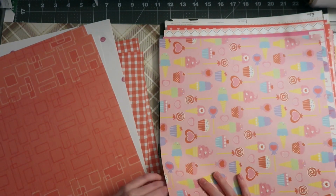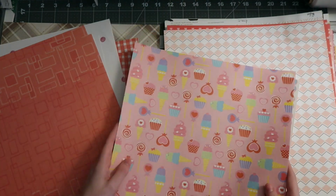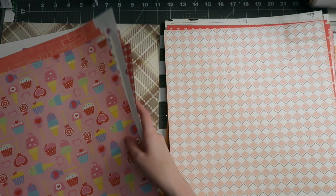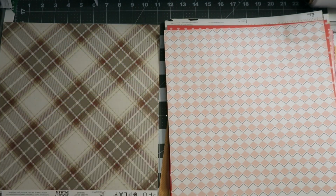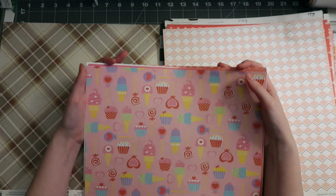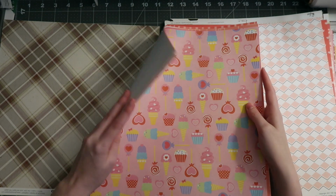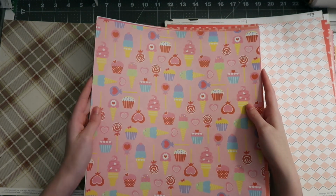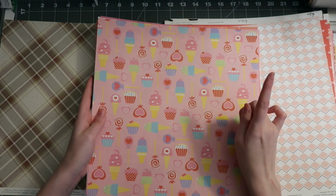So this is from the Target Dollar Spot, some Valentine's Day paper. Really cute stuff, but I'm not going to use it. It's not my style. It's not my aesthetic anymore. Could I use them? Yes. Are they taking up valuable space in my stash? Theoretically, yes. Will me removing this, did I just get rid of like 25 papers, create an impact in my room? That's the idea.